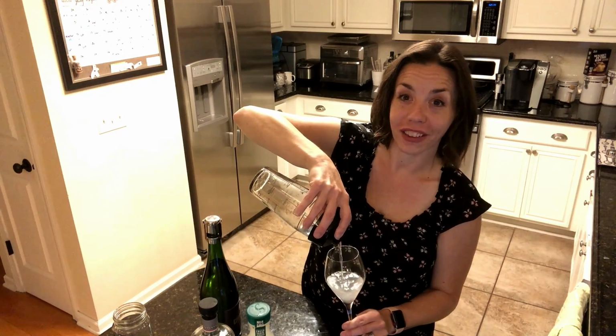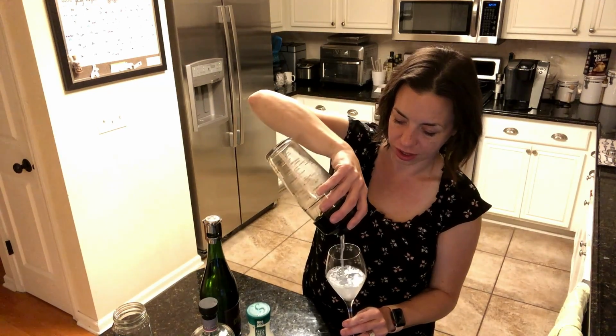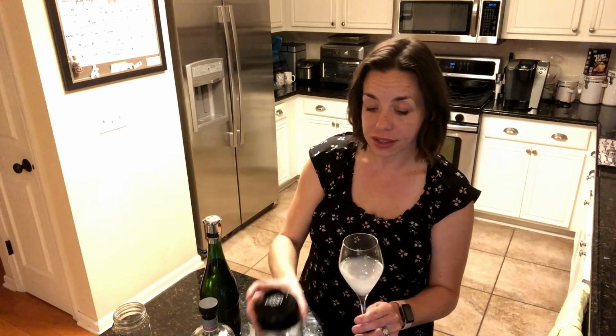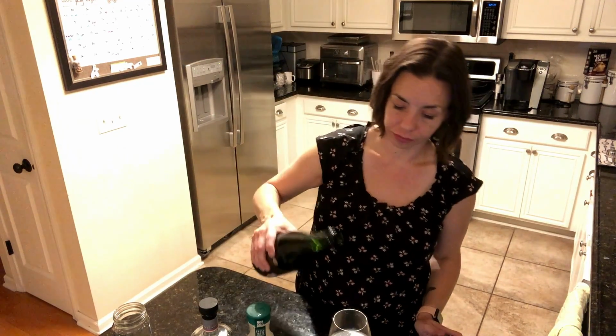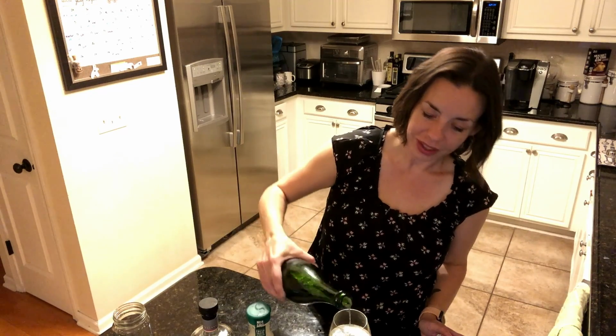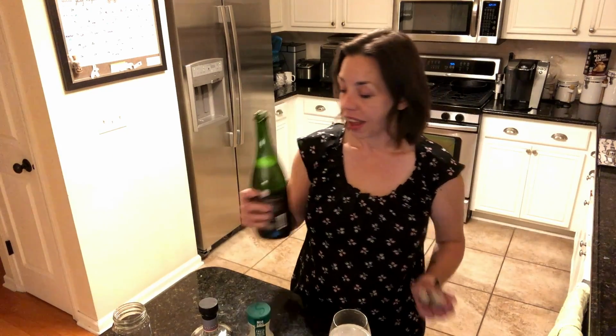I can smell that Meyer lemon. It's so fresh. And if I were to taste this, it would still probably be dry and a little bit harsh and very citric. Ooh, but it smells real good. And then I'm just gonna finish it off with the sparkling wine. Doesn't that sound pretty?